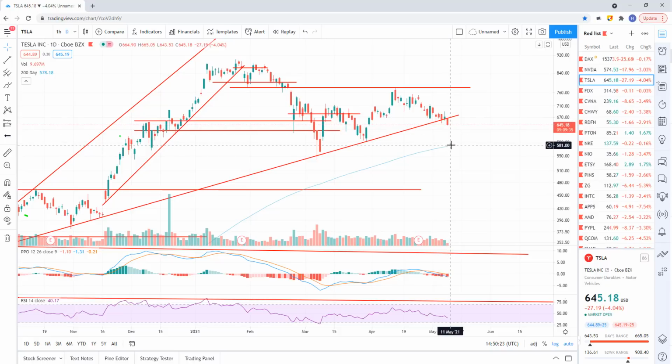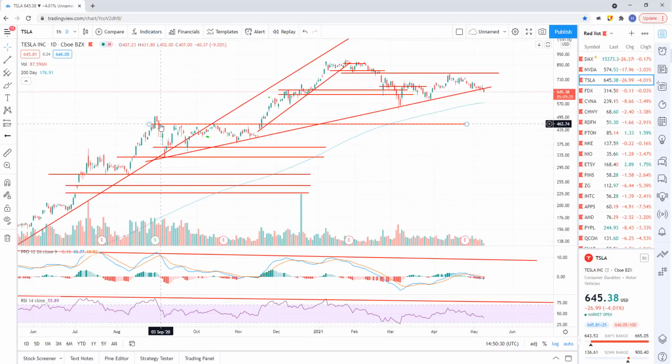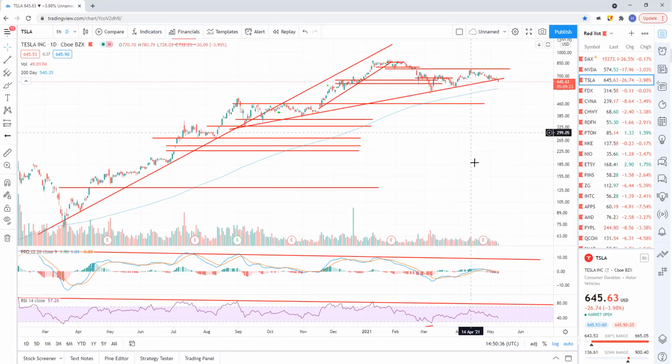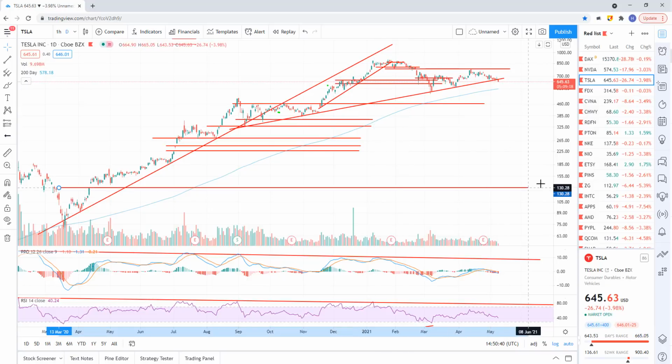And we'll likely run down to the 200-day moving average and bounce off of that. But ultimately, I see it coming down to about 460, which is basically former resistance right in here. And then Tesla, if it really wants to get going to the downside, it could potentially fall all the way down here at about 130. That would probably be my final target if it's going to roll over that much.